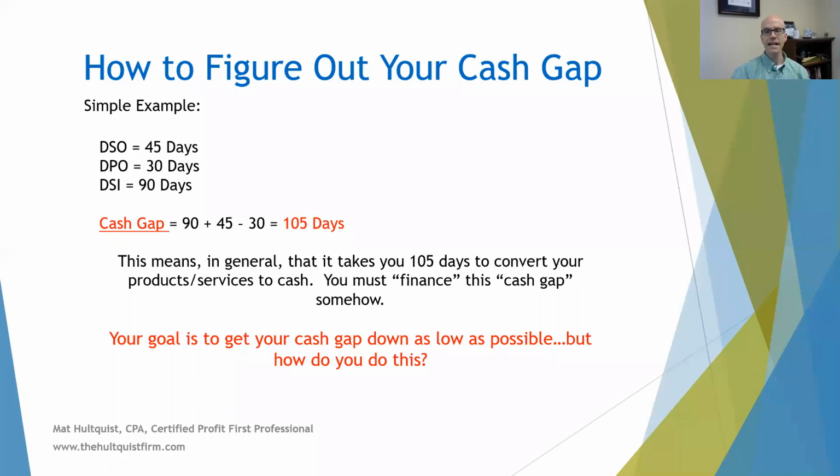to cash, and you, as a business owner, have to finance this cash gap somehow, whether you borrow it from a bank, it comes out of your pocket, or a credit card or something like that. But you are on the hook for that. You have to finance that. So the goal is to get this down, and now we're going to talk about how to do that.